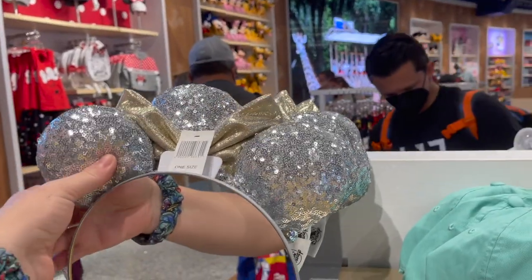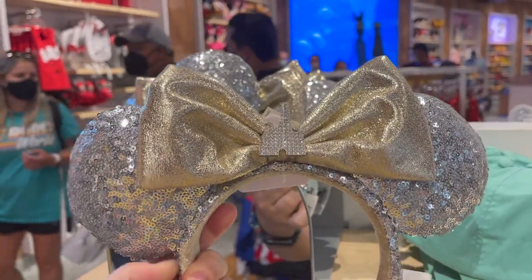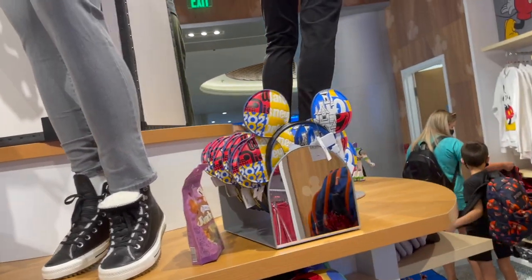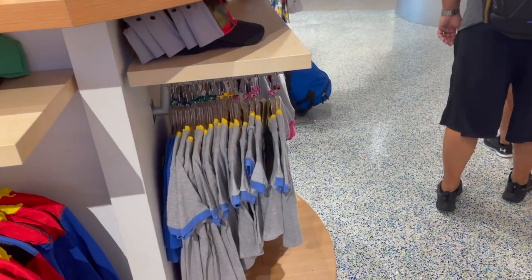And then they have the, these are on here backwards. It's so, like they put the rack on backwards. These are the Cinderella Castle ears. Then of course they have a whole display of the 2021 stuff, including the ears and all the different clothes and hats for all the different ages.